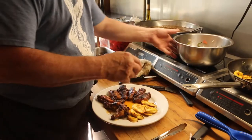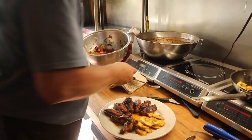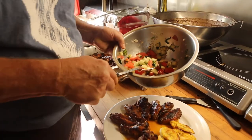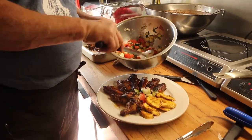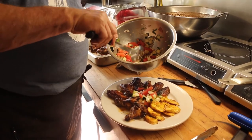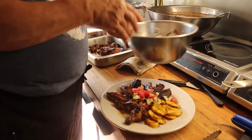So here we have our chicken wing. Here we have our plantain with the mango base at the bottom. And this is that lovely little salad that we made before. It's kind of like a chutney, but it's just fresh cucumber, some lime juice, a little bit of mango squished in here, and of course the watermelon. In my mind, it just doesn't get much better than this. This truly is the taste of the islands.